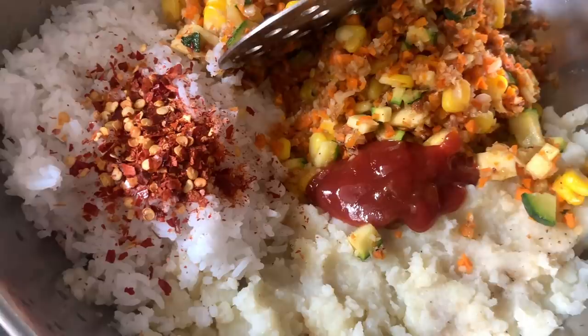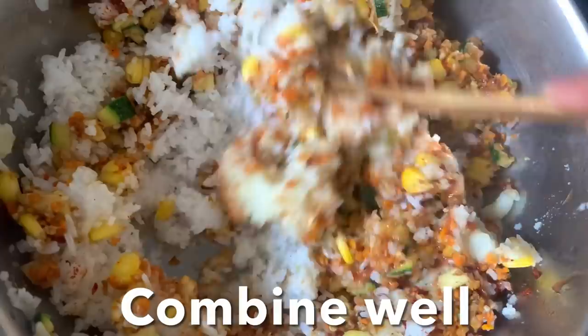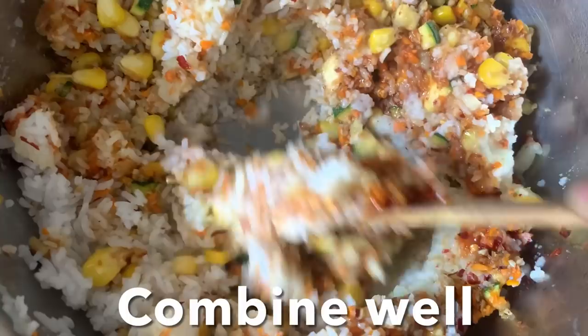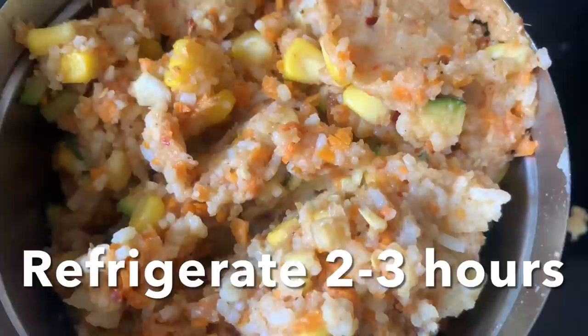When it cools down to room temperature, you can keep this in the fridge for 2 or 3 hours before making tikkis. You can make tikkis, you can make burger patties. You can keep this mixture at least for 2 or 3 days. Whenever kids are hungry, when you're hungry, just make a tikki patty and you can enjoy with the ketchup, or you can make a burger.